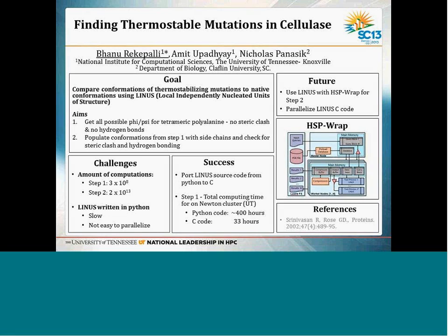Here's one of the examples where you're trying to identify thermal stable mutations in cellulase. This is another product where cellulose is degraded to biofuels. Our collaborator was using a Python tool, which was known for locally independent nucleated units of structure, and it was written in Python, so he was taking all his time. So we took the code in Python and rewrote everything in C, and we got a polynomial improvement. It went from 400 hours to about 30 hours per run.